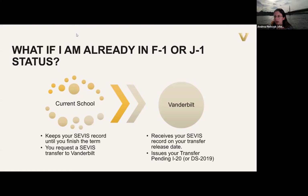Now, if you're already in the US on an F or a J visa, you'll still complete the I-20 request, but you will also need to communicate with the international office at your current institution. So this is the institution that currently has your SEVIS record. And then complete whatever processes they require to transfer your record to Vanderbilt. On our end, we will be able to process your I-20 or DS 2019 once you've submitted the request and once your current school has released that SEVIS record to us.